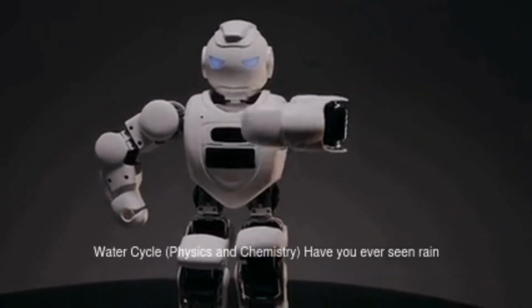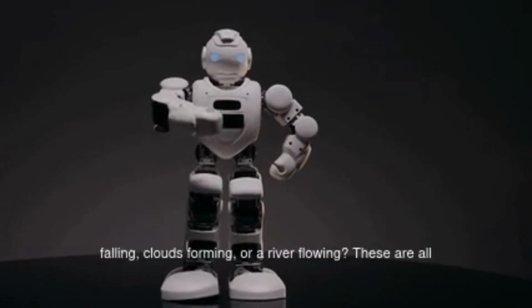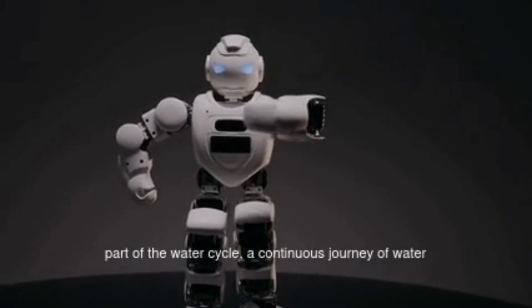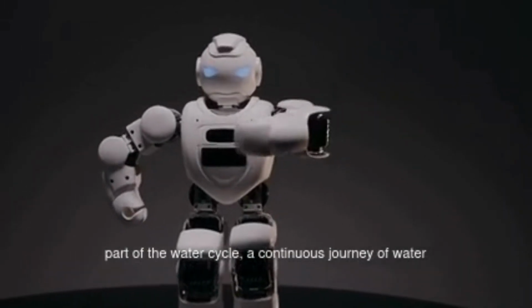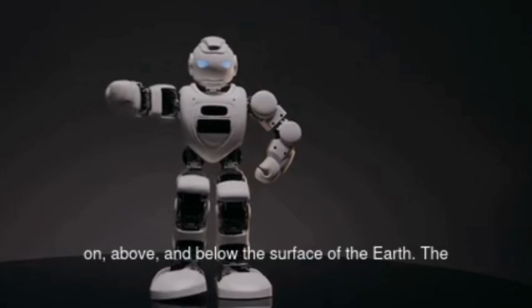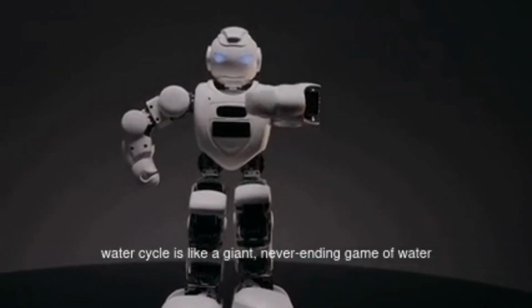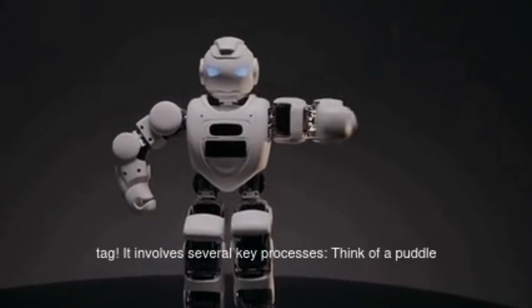Topic: the wonders of the water cycle, physics and chemistry. Have you ever seen rain falling, clouds forming, or a river flowing? These are all part of the water cycle, a continuous journey of water on, above, and below the surface of the earth. The water cycle is like a giant, never-ending game of water tag.